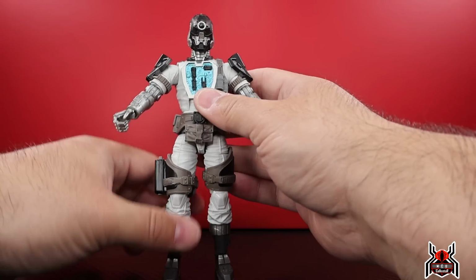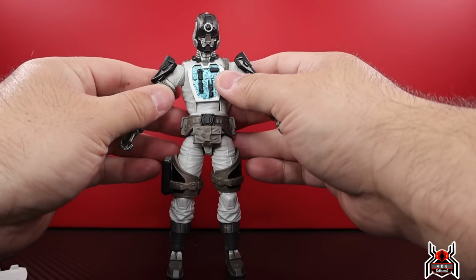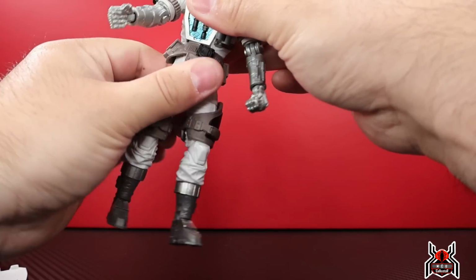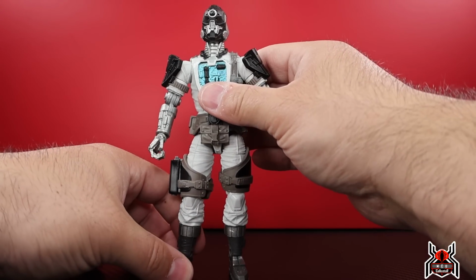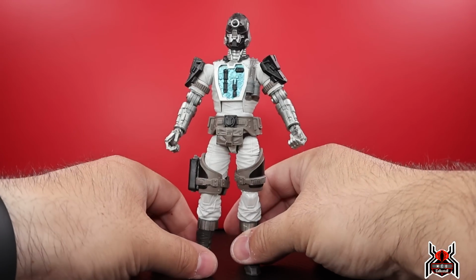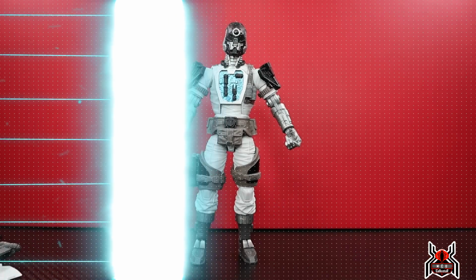I'd have to look. That drop down hip seemed to work a lot better than even what we are used to. There is a swivel at the waist as well, which I forgot to mention. But very good articulation on these guys. The only thing would be the butterfly joint really not being able to move forward to allow some crossbody. But yeah, there we go with the articulation.